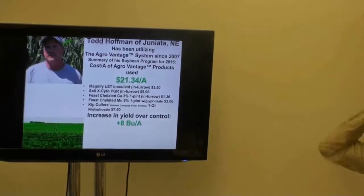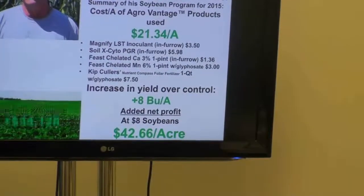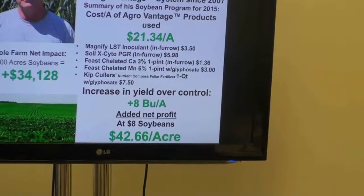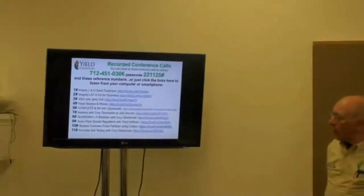He saw an average of an 8 bushel yield response, and at $8 beans, that was $42 an acre. And in 2015, that amounted to $34,000. So over a $60,000 turnaround on his bottom line.